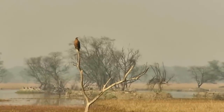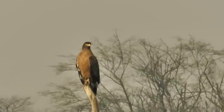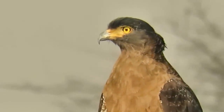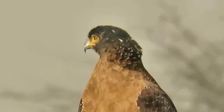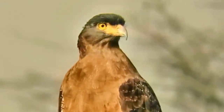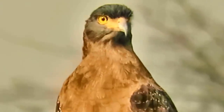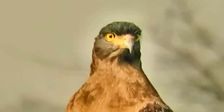The crested serpent eagle. It is a medium-sized bird of prey that is found in forested habitats across tropical Asia. They are so called because they often feed on snakes. They roost in the interiors of trees with dense foliage. Their breeding season begins in late winter.